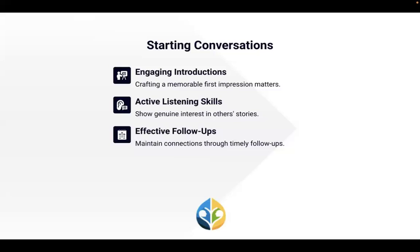And then active listening skills. You want to focus on the necessity of being genuinely interested in what others share. You just don't want to wait for them to stop talking. You want to be genuinely interested in what others share. You want to facilitate a deeper connection.